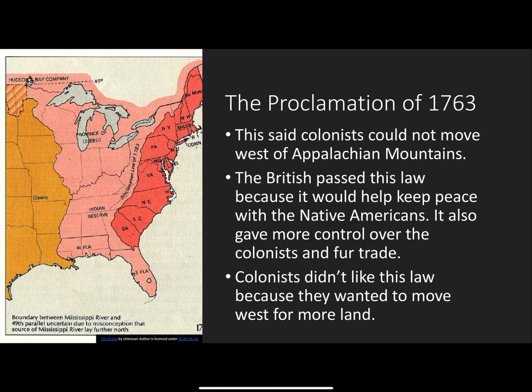This said colonists could not move west of the Appalachians. We talked about this last PowerPoint. We had the same map over here, so we have the dark pink, or what would be the red, is the original colonies. They are where the king wanted them to settle. He wanted settlers to be in that area. And then the light pink is where he did not want settlers. So anything in the light pink would have been prohibited in the Proclamation of 1763. And again, the yellow is controlled by Spain.